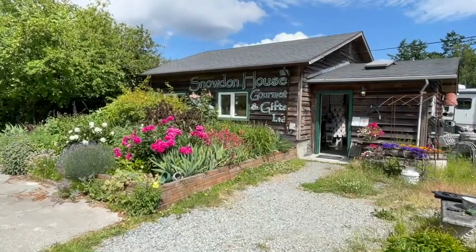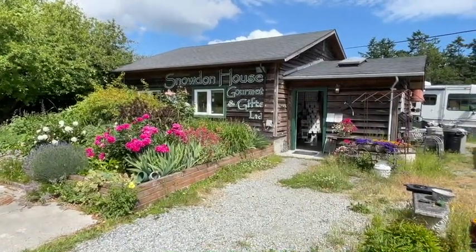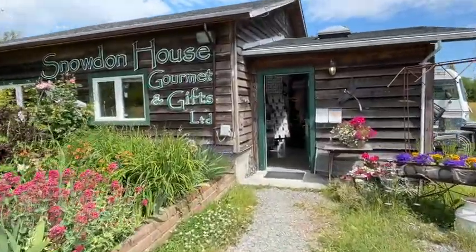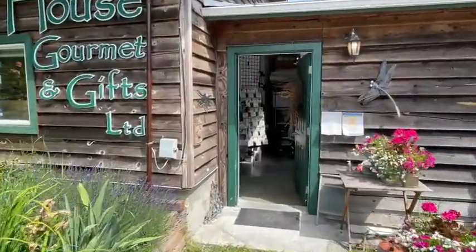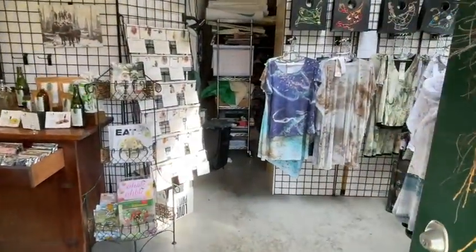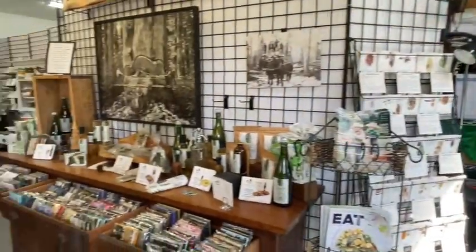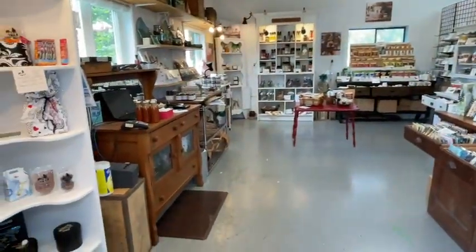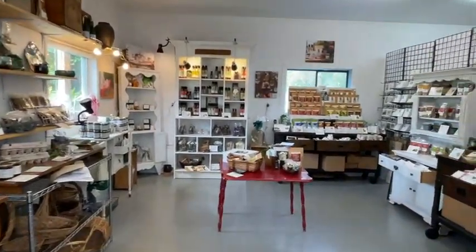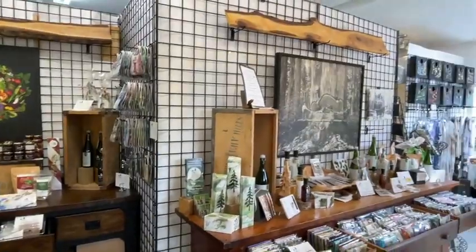Here we are at the Snowden House Gallery. This is an accessory building that's on the Mills property, currently being used as a gift shop and a production shop. The uses for it, of course, are many. You could use it as a workshop, gallery, artist studio. It's about 1,000 square feet, has power. It's on a concrete foundation and slab floor. There is no running water in here at this point. That could always be added, of course.